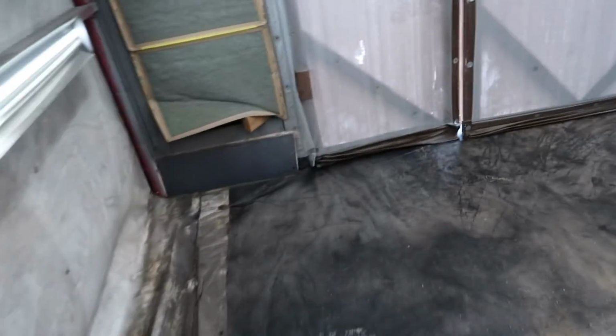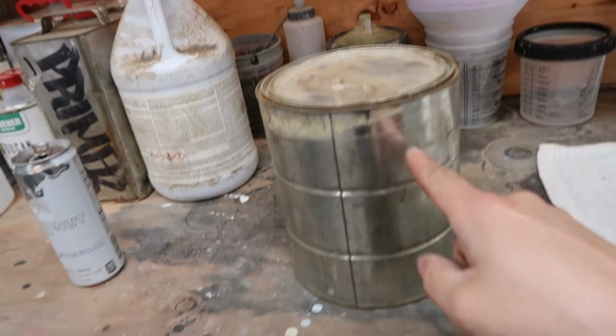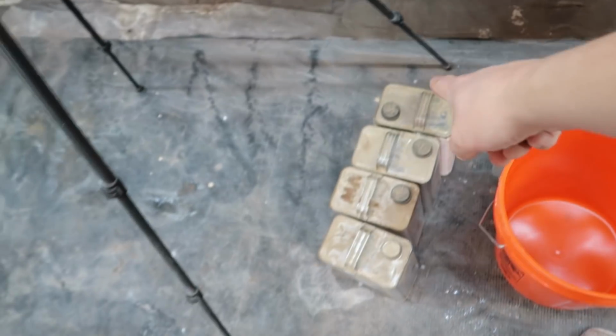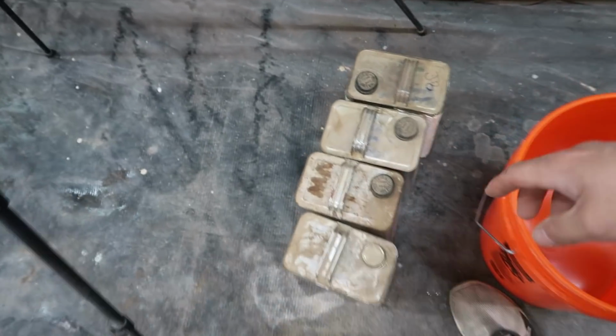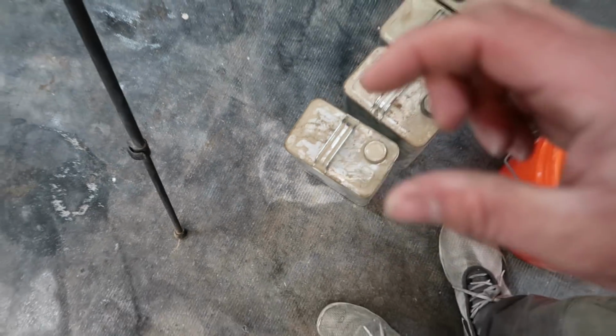Alright, the spray booth is officially cleaned, my friend. I have all these cans of paint over here. Every single one of these is the khaki color for my car. I have to mix it up and check to make sure, but I know this quart can is. Of all four of those, 2 are completely full and 2 just have a little bit in the bottom. But every single bit of that is khaki.